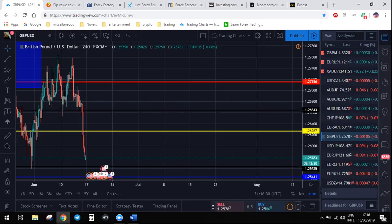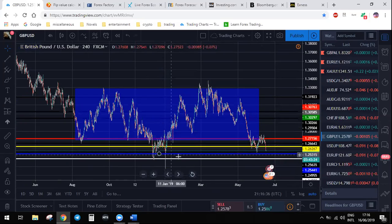Okay, so you see where price is now approaching your major area of support, where you said the price has not been that low since when? January? Yes, around that time. So one of the key things to look for when you're looking for a reversal is a lot of space to the left of the chart.